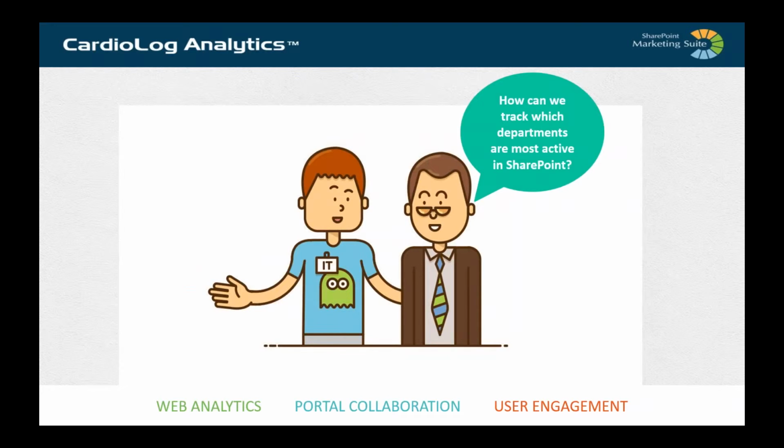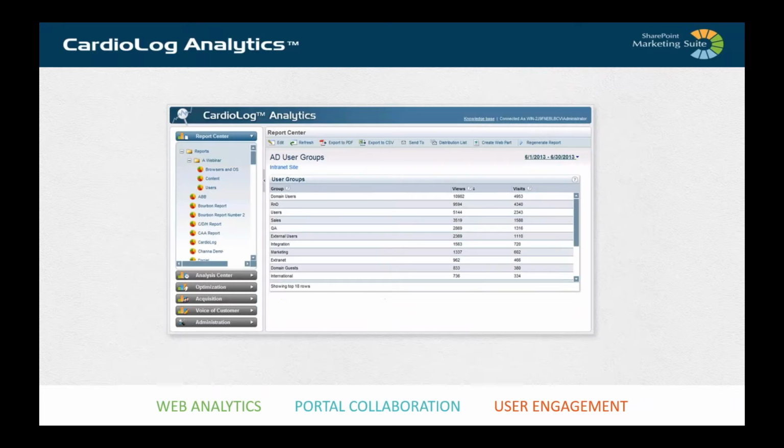Another example, how can we track departments? So if we have a fixed amount of training budget, instead of offering all of our departments the same amount of training, let's pinpoint that training towards the groups and departments who aren't using SharePoint as often.